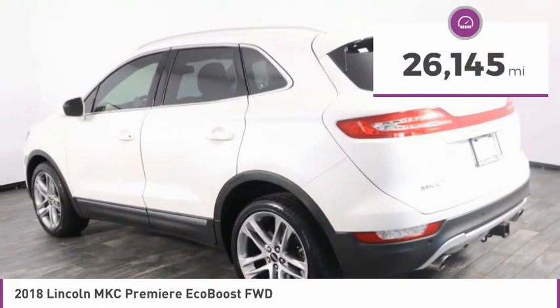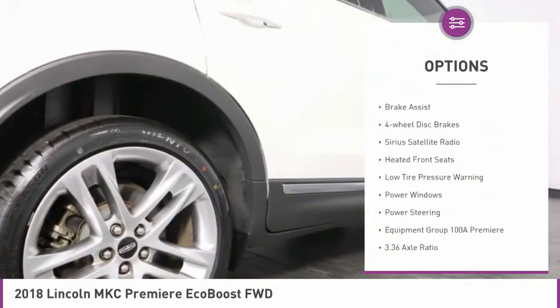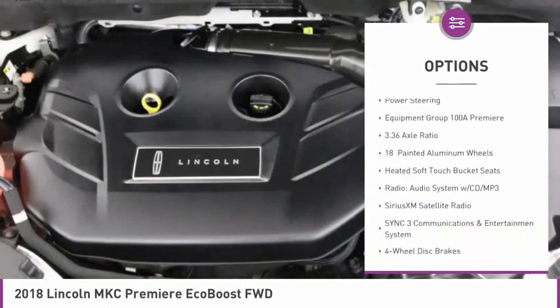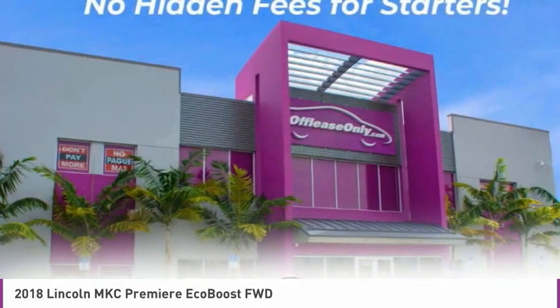This vehicle has less than 30,000 miles. Here are some of this vehicle's great options: electronic stability control, alloy wheels, power liftgate, brake assist, four-wheel disc brakes, Sirius satellite radio, heated front seats, low tire pressure warning, power windows, power steering.